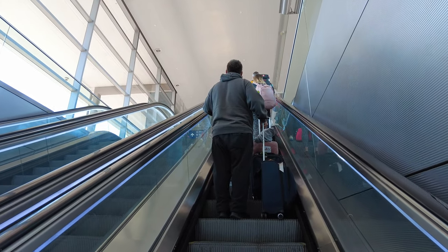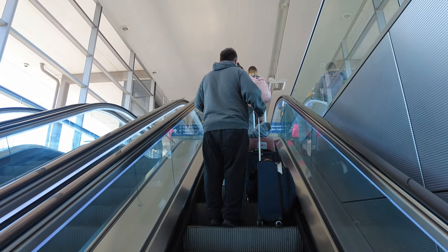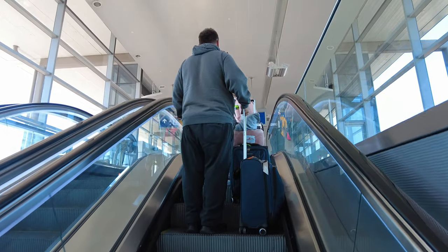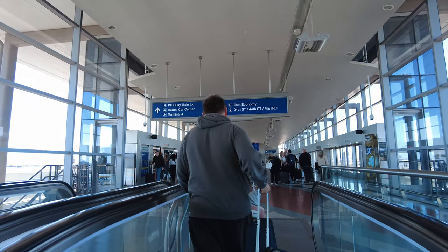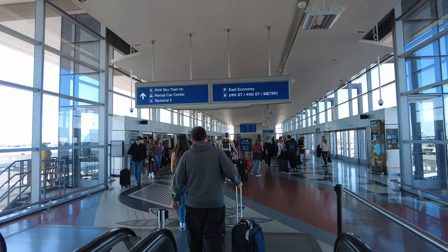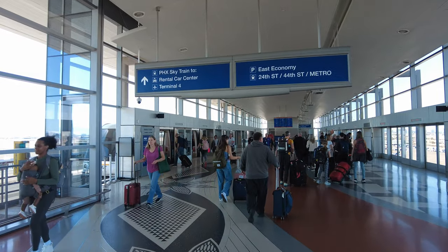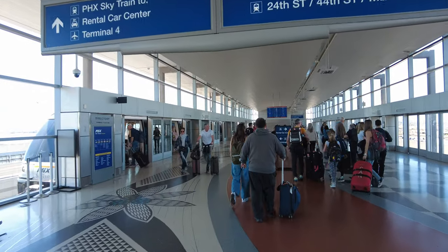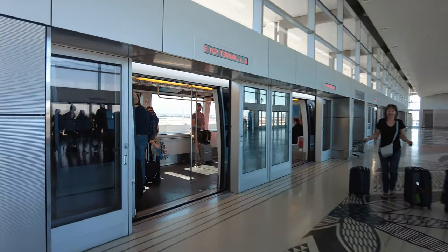These sky trains are free, the ones that are in the airport, and they should run fairly frequently. Most airports that have trains do have them run fairly frequently. So yeah, you can see the signs up there. In fact, there's a train that's coming right now. I don't know if we'll catch it in time, but we'll see.